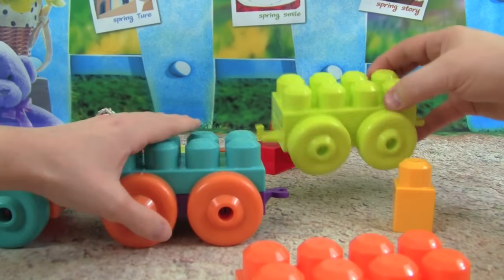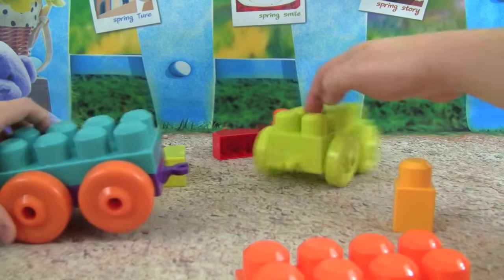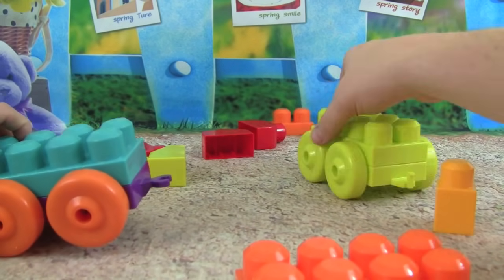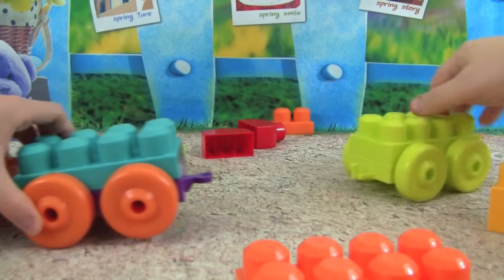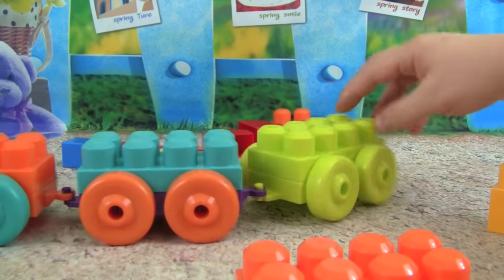That looks good. We have a rogue car. This one's going, my gosh, off the track. It's going crazy. That's cray cray. We need to link it back up, get it back in line. Bam! There we go. There we go.